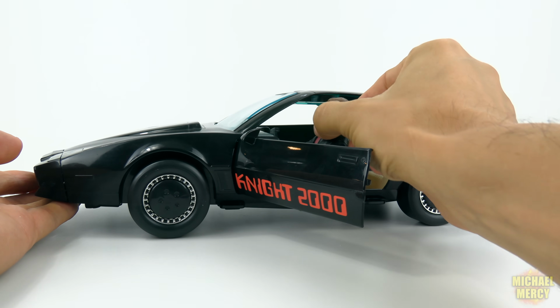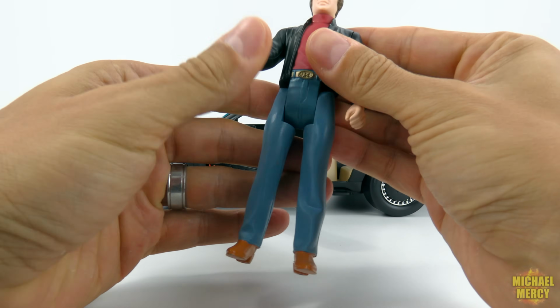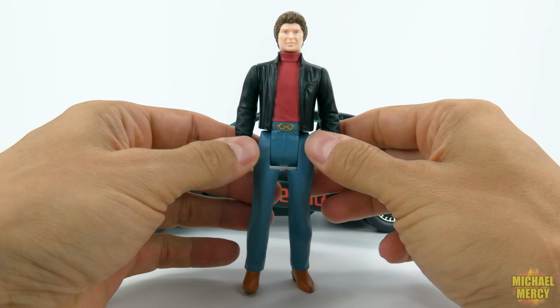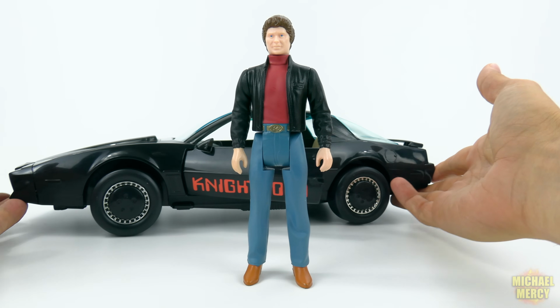Inside the KITT right here is a Michael Knight figure that was included. And this is almost a 6-inch figure right here. I don't understand why they went so big with this. That's the main reason I never got a Knight Rider back then, is because of the cost of it.